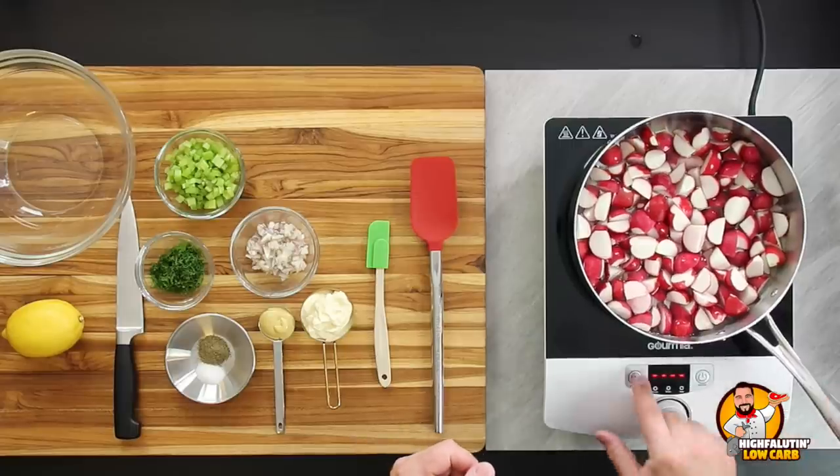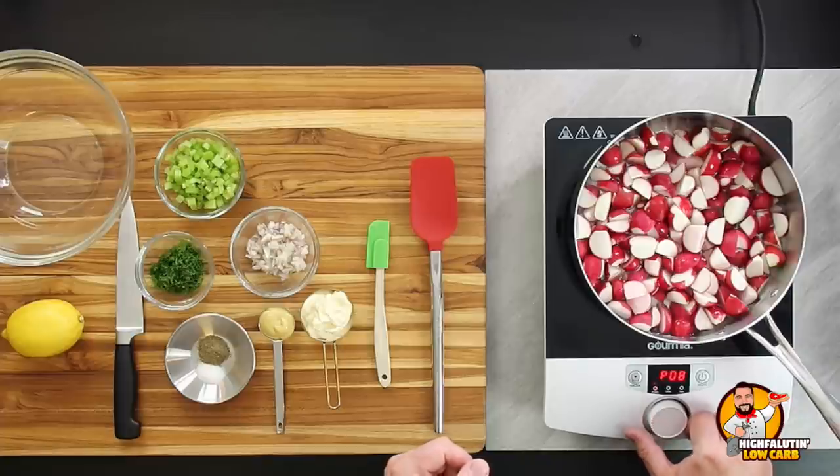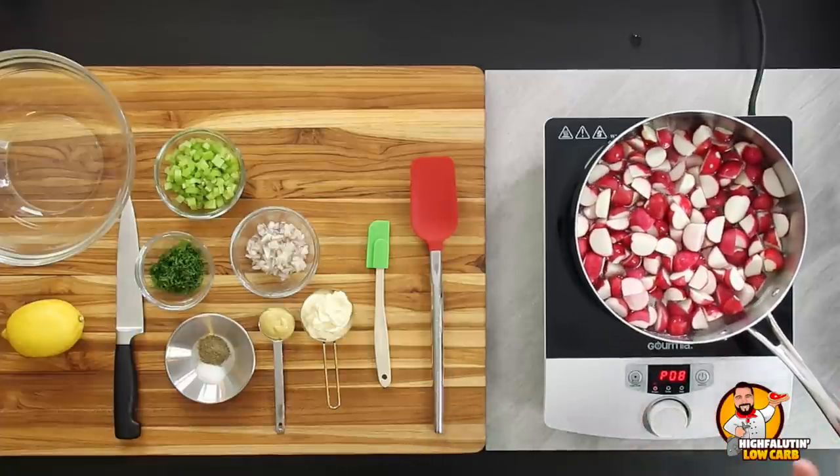So we're going to bring this up to a boil. And then when it comes to a boil, turn the heat down to low. I'm going to cover it and it's going to simmer for 5 minutes. So let's do that now.